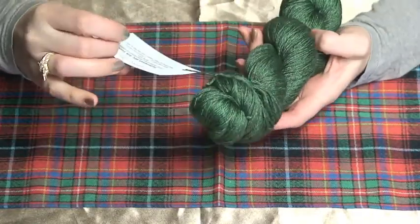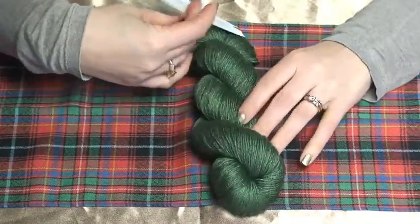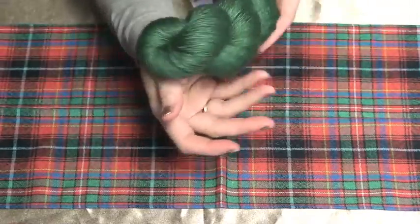Ladybug Fiber Company sent in this Superwash BFL silk sock in Irish moss, and it's fantabulous. Look at that. So shiny. This would look really lovely on your shelf.